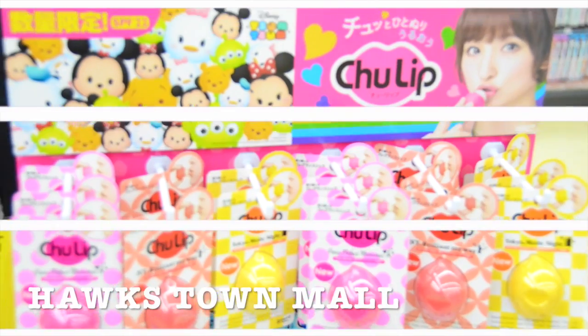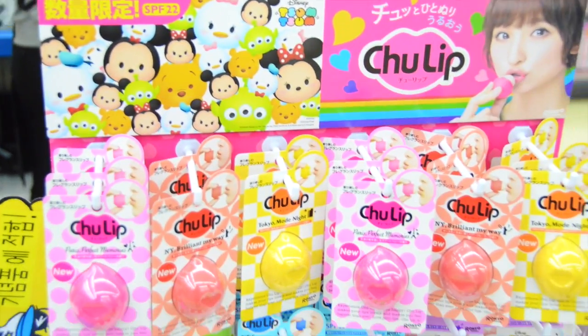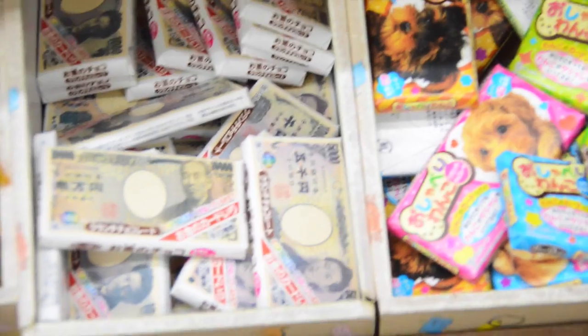And if you saw my summer haul, I did buy the alien one, and these are basically Japanese versions of EOS lipsticks, and they're much cuter, and these were just some kawaii designs for their candy.